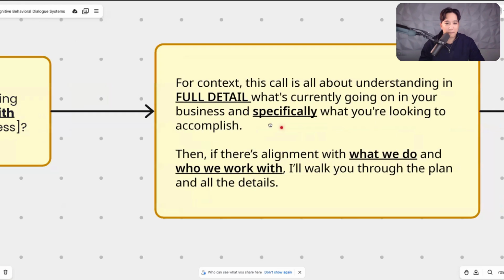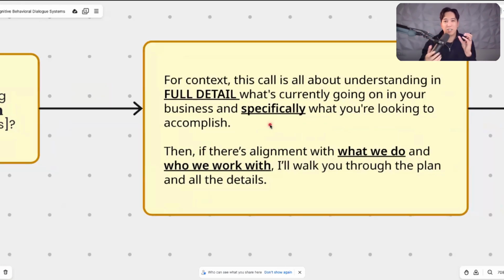Okay. So again, you want to do this very present, very intentional, because this is the key that's going to allow you to unlock everything else further. This is massive. Okay. So, for context, this call is all about first understanding in full detail what's currently going on right now in your professional career. And of course, specifically, what are you looking to accomplish? Then, if there is alignment with what we do here and who we work with, I'll walk you through the plan and all the details. Sounds like a plan? Yes.